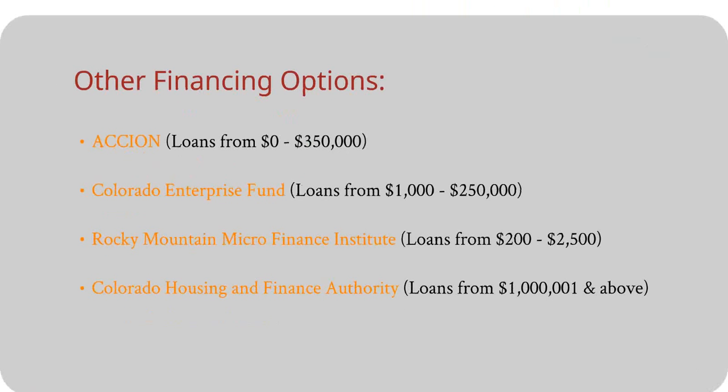In some cases, a borrower isn't ready for 7A or 504 or even a perfect fit for our Colorado Main Street loans. So we wanted to mention a few other organizations that also provide financing here in the state of Colorado. A few of these are certified development financial institutions. Axion provides loans from $0 to $350,000. Colorado Enterprise Fund provides loans up to $250,000. Rocky Mountain Microfinance Institute provides loans up to $2,500 and also provides a boot camp for small business owners looking to grow their business. And then Colorado Housing and Finance Authority also provides some loans.